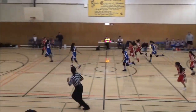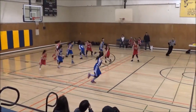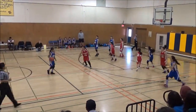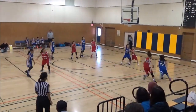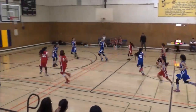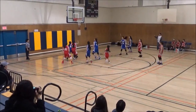Great play by Lena. Lena pushing it up, getting caught from behind. No. And for a long three-pointer, no. Number five gets it, pushes it up left side. Back to the middle. Guarded by Kendall. 15 guarded by Lena. And, oh, bounce pass off the foot. Lena ready to make a pass. No. Over to Kelly. Kelly wide open. Looks a little long. No.